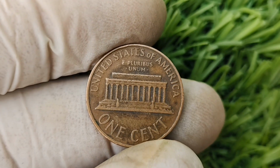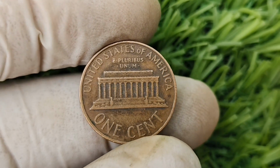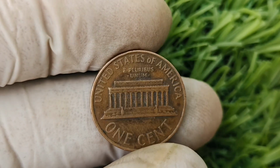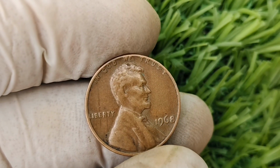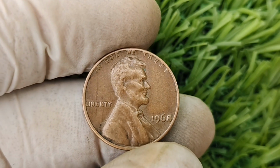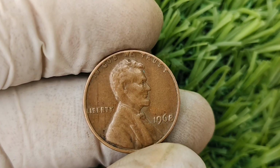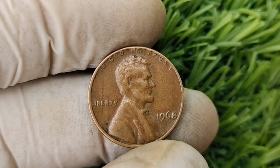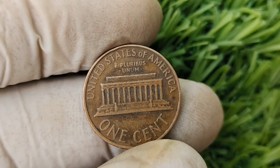The 1968 no mint mark Lincoln penny was part of the regular issue pennies released that year. Most were struck at the Denver Mint and the San Francisco Mint, which are marked with a little D or S. But a select few were made in Philadelphia, and those? No mint mark at all. Now normally, Philadelphia pennies without mint marks aren't anything special. In fact, for most years, it's business as usual. But 1968? Oh no, 1968 decided to be extra.